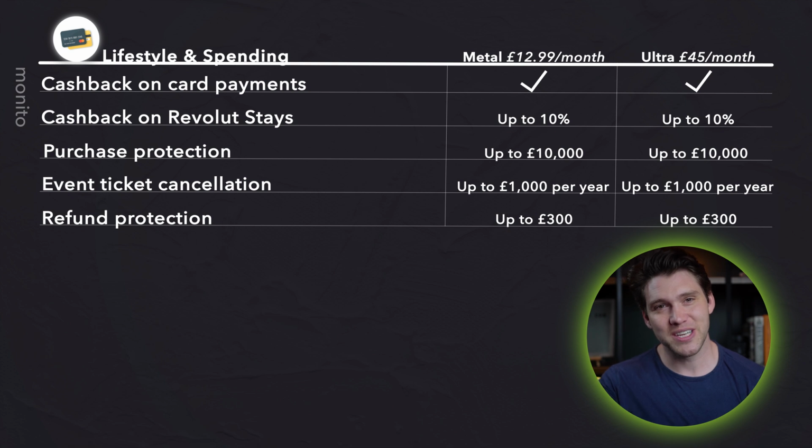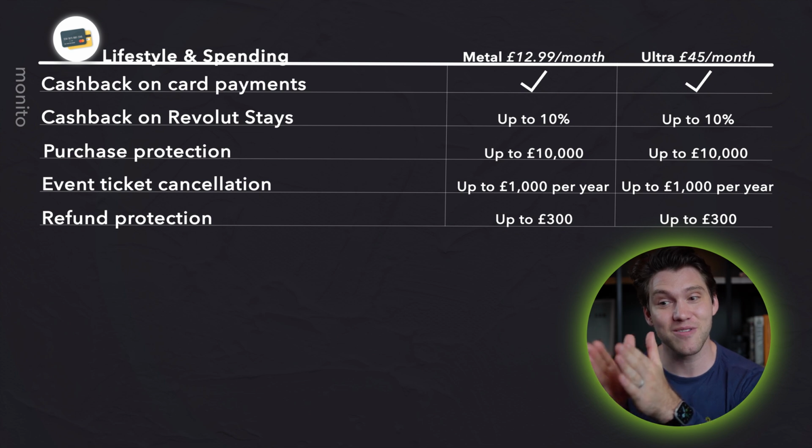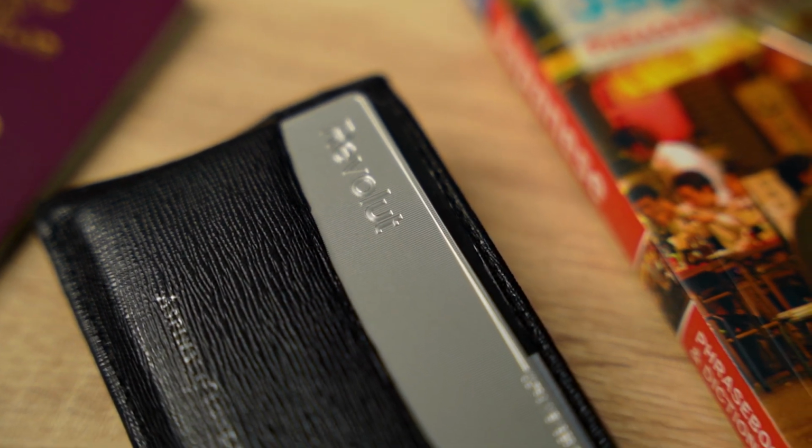Again, it's a bit disappointing because there are parallels here between Metal and Ultra. This is probably unintentional by Revolut, but Ultra somewhat acts as an incentive for people to sign up for Metal because it demonstrates the amount of value that that plan has and for such a reduced price. Although you don't get the fancy platinum plated card, and I won't go into too much detail because we have a separate unboxing video that you can watch, but it is a very unique card.